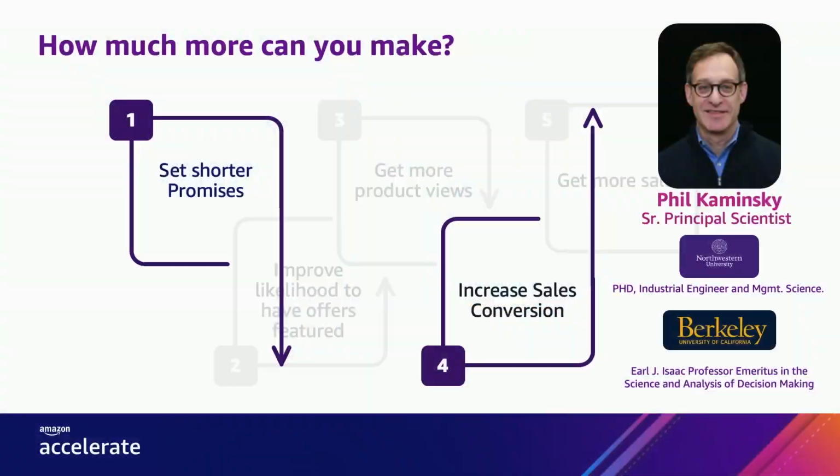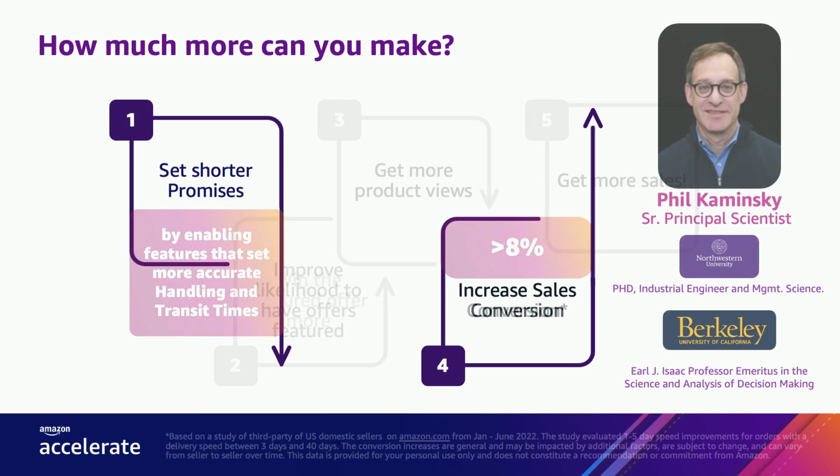So we asked our science team, how much more can sellers make if they shorten their delivery promise? And so we reached out to Phil Kaminsky. He's our senior principal scientist. He has a pretty extensive background, a PhD from Northwestern University. He's an emeritus professor at Berkeley for a substantial number of years. In summary, Phil's a smart guy. And he helped us solve this problem. He helped us look into it and know exactly how much more you can make with the set of features that we have available for you guys.